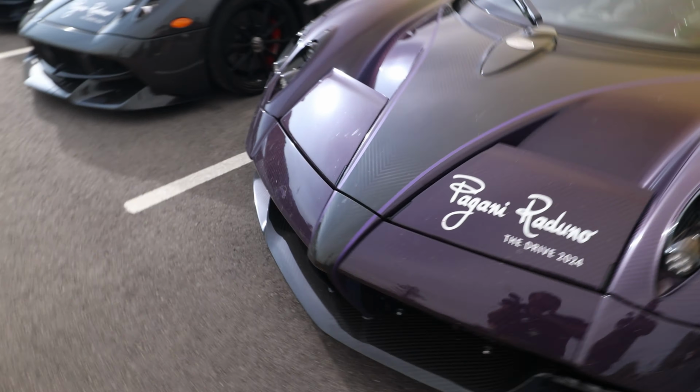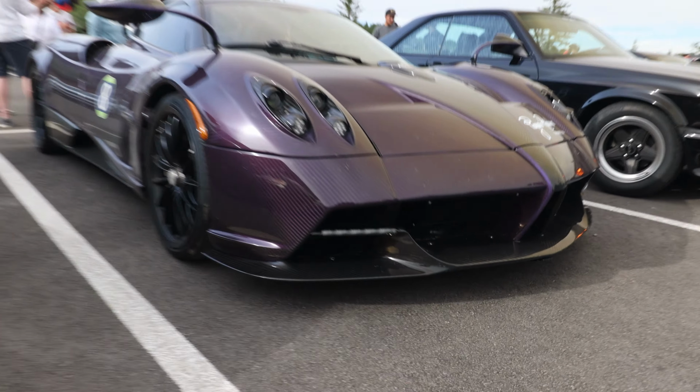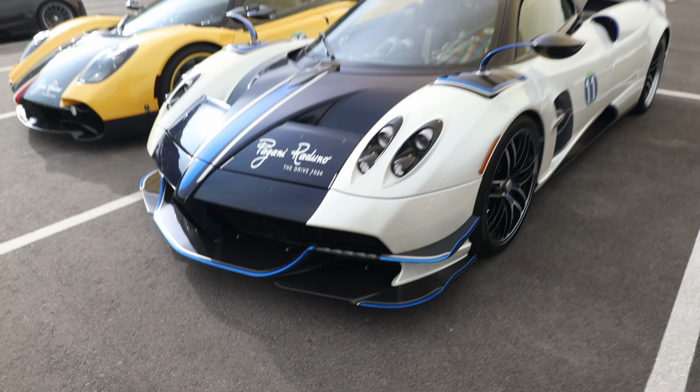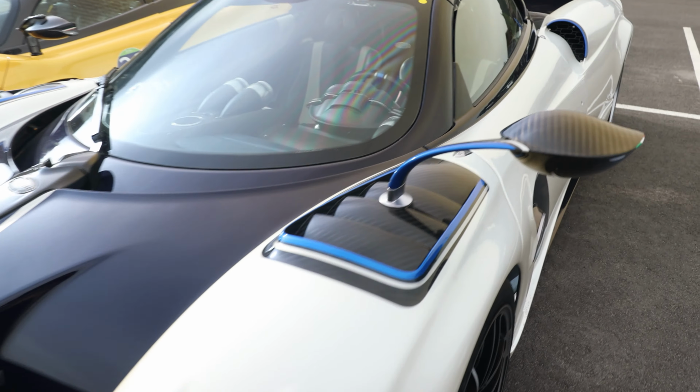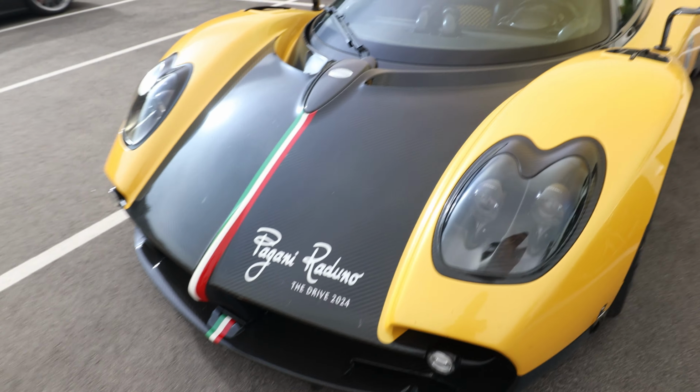This purple's sick. Purple carbon right here. Yes, please. Another bare carbon with black. Blue and black. This spec's really sick. Has this chromic blue accents with a blue carbon. This blue carbon looks like the Sennas. Then we got another Utopia right here.